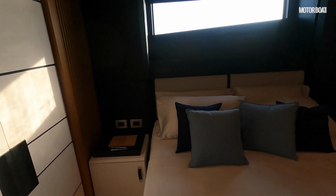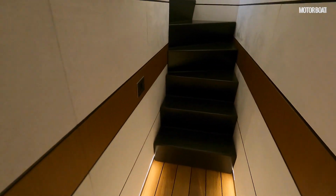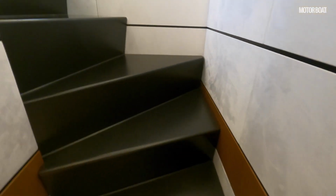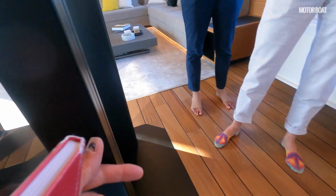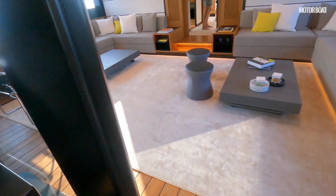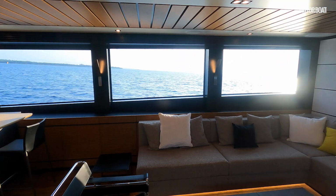Quite unlike any other boat you'll ever see. And then this incredible carbon fibre staircase that runs up through the heart of the boat. Beautiful, you can see the actual carbon fibre weave on it. And up into the saloon. This is the saloon.